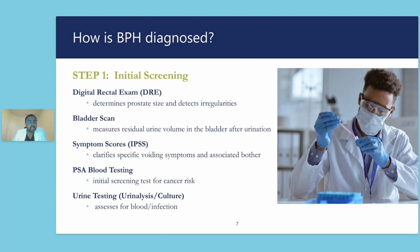So, how do we diagnose BPH? Many different tools at our disposal. The one we normally do is a digital rectal exam. It involves a finger in the rectum to feel the outside of the prostate. It can be used to determine prostate size to some degree, and it can detect irregularities like prostate nodules or anything suspicious for cancer. A bladder scan is an ultrasound that can look at bladder fullness or the amount of urine left over after you urinate.